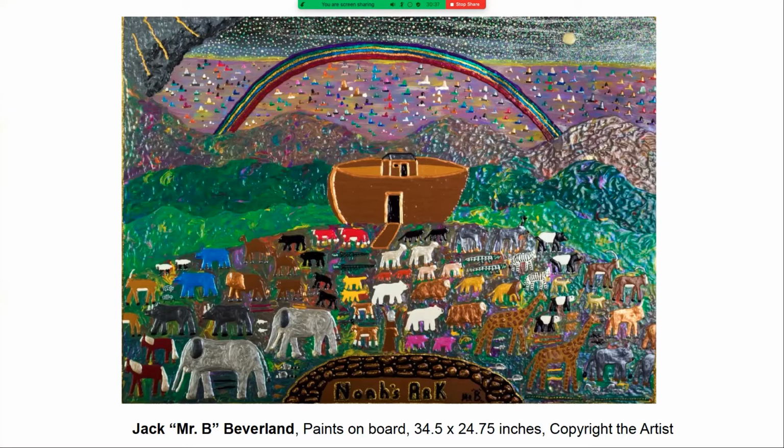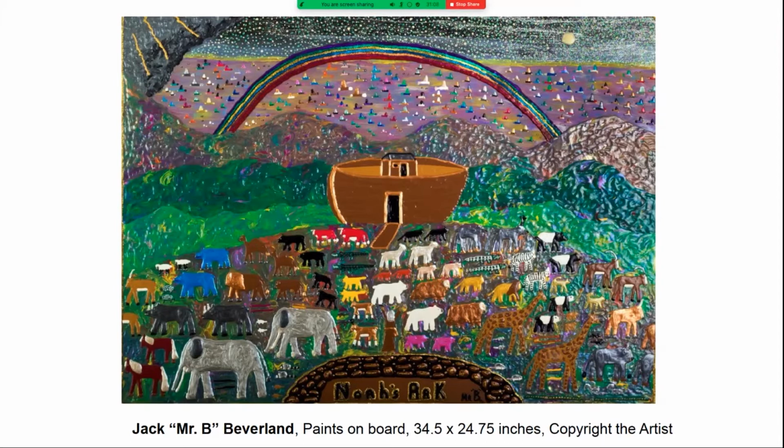And his brother-in-law intervened, and he said, "Jack, this is not healthy. You have to find another outlet." And he gave him paints, and he started painting. And he's been painting for about 30 years now. And he makes these essentially bucolic scenes, often thematic, like the ark here. And he uses 3 different kinds of paints on each board. And one kind of paint is glow in the dark. So if you walk into a darkened room or you turn the lights out in a room, this painting will still be very visible to you.